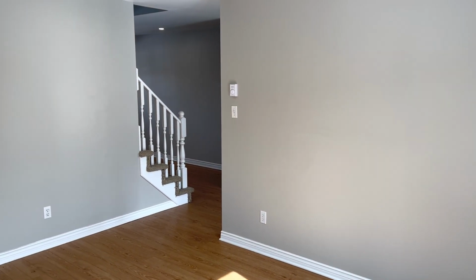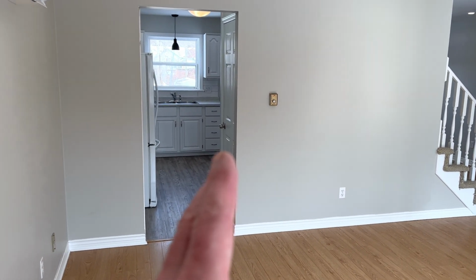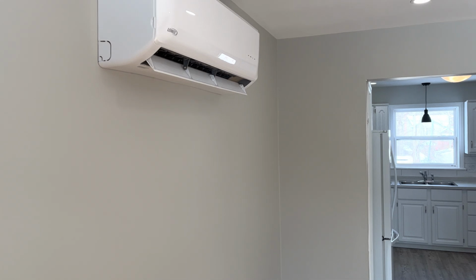So newer pot lights that were just installed. So there's your main floor and your living room. There's your first glimpse of the kitchen, just straight ahead. And there's the ductless heat pump.